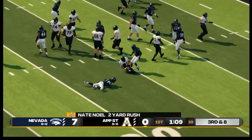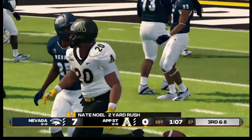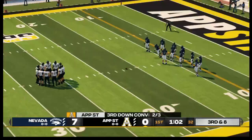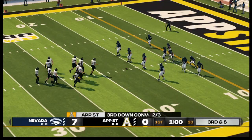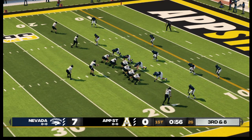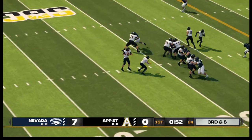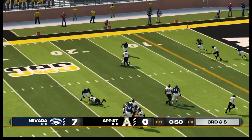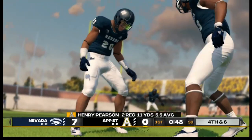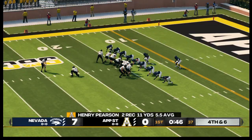He fights forward to about the 16, gaining 3 yards. That'll bring up third and eight. Here's the 11th play of the drive. Makes the catch, and he's got nowhere to go. Excellent job here by the defense to sniff that one out before it turned into a first down.